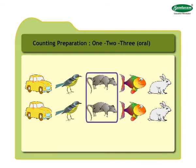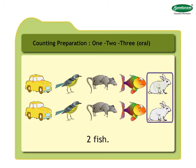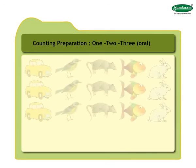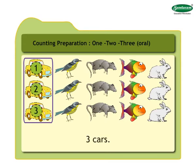Next, there are 1, 2 rats. There are 1, 2 fish. There are 1, 2 rabbits. See the next picture. Now we can see 1, 2 and 3. 3 cars here. There are 1, 2, 3, 3 cars.